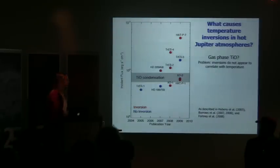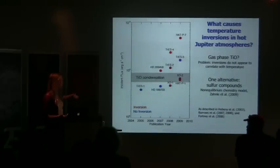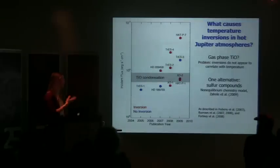So if this theory doesn't seem to be working, can we come up with an alternative theory? And indeed, there's an alternative theory to consider, which is that you might have sulfur compounds, which are good absorbers in the shorter wavelength visible light. You get sulfur compounds when your chemistry is out of equilibrium, so you have a combination of advection of gas within the atmosphere and UV photons from the star. Those give you these extra sulfur compounds. This is Kevin Zahnle's model, and in that theory, planets with more sulfur compounds would have inversions. Planets with less sulfur compounds wouldn't have an inversion.